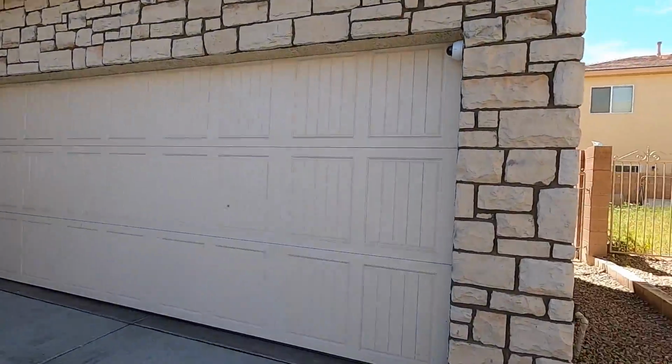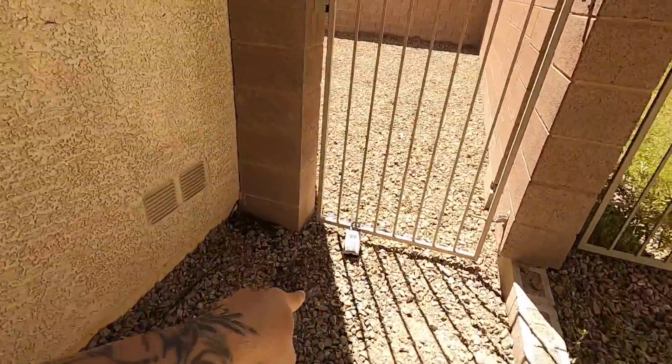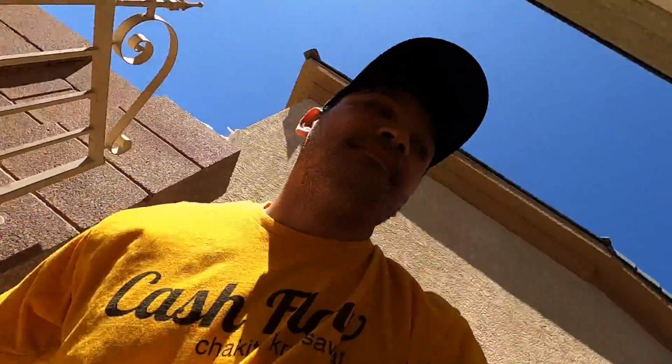Now, over here we got the lockbox. This is what I was talking about, the electronic lockbox here. So give me just a second. Can y'all see me?